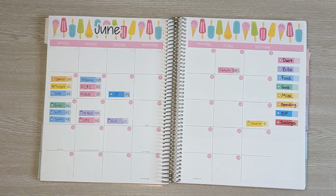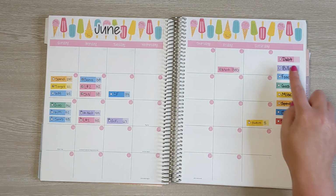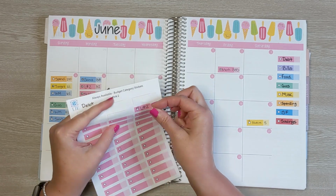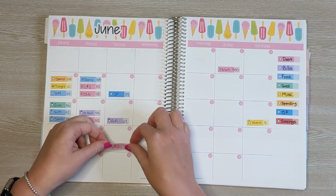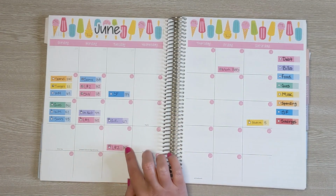Okay, let's jump in and take a look at the budget. Okay, so let's start this week by taking a look at where we spent our money, starting with debt. We had one debt payment to loan number 2 for $142. Loan number 2 is a debt consolidation loan.